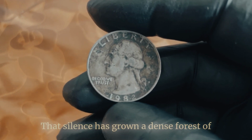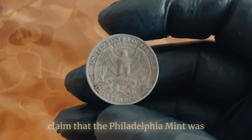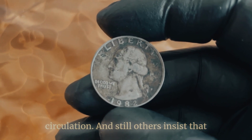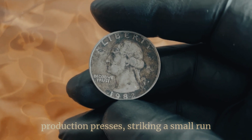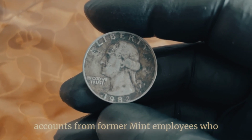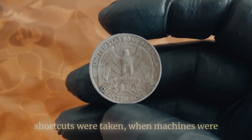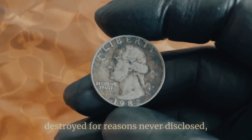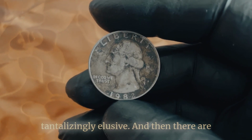That silence has grown a dense forest of theories. Some argue that leftover planchets from earlier years were accidentally fed into the presses. Others claim that the Philadelphia Mint was conducting internal striking experiments that accidentally spilled into public circulation. And still others insist that a batch of dies intended for internal testing was mistakenly installed in production presses, striking a small run of coins before being discovered and removed. Fueling this speculation are the rare first-hand accounts from former Mint employees who have hinted, often in guarded language, that 1982 was a year when procedural shortcuts were taken, when machines were pushed to their limits, and when certain batches of coins were quietly pulled and destroyed for reasons never disclosed. Reasons that might explain why some 1982 P quarters seem to have vanished while others remain tantalizingly elusive.